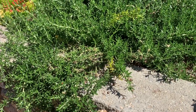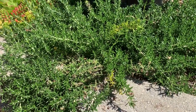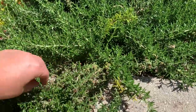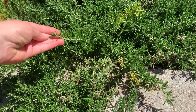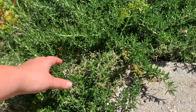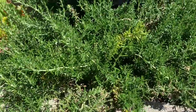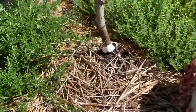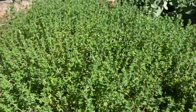Good morning. I thought I'd show you some of the herbs I grow in my garden. These are the nice smelling plants that we use to cook, make soup or some sort of pasta dish or anything really. That's called rosemary. And then over here I have some thyme.